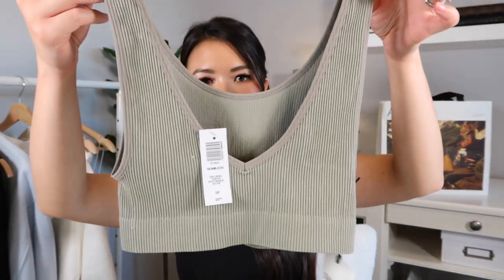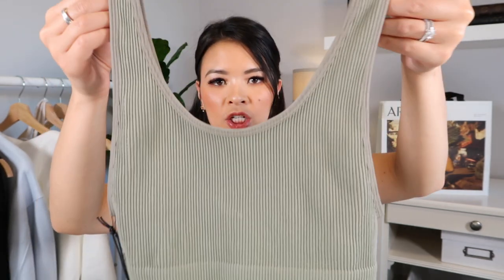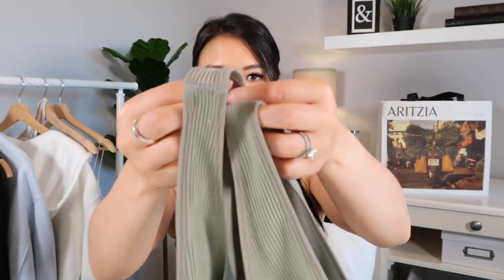The back has a deeper V, but it's just a scoop neckline, and it is a ribbed material, very stretchy. So it looks tiny when you're holding it, but it does stretch quite a bit. So I got mine in size small.